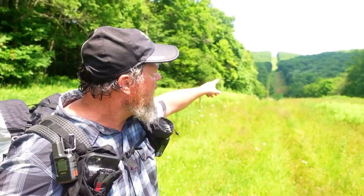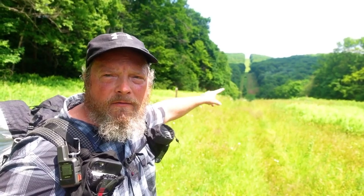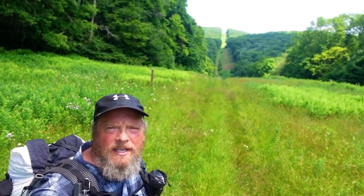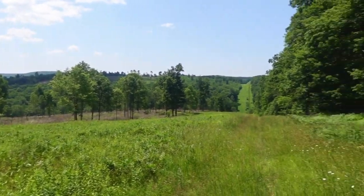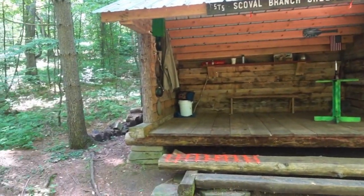Well, just on par for today, uphill and downhill. I don't know if you can see, but I came about midway from that hill all the way down, and all the way up, and that's the trail. So here's another shelter. This is the third one I saw on this trail.